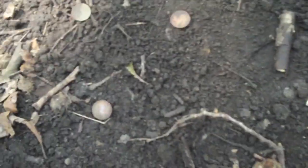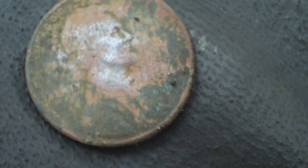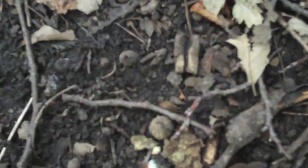And got 3 more. They are a 1944 there, 1917 there, and a 1950 there. So these had to be dropped 1950 or after. There's where I dug them, and I just spotted something. Right there.